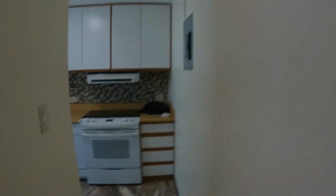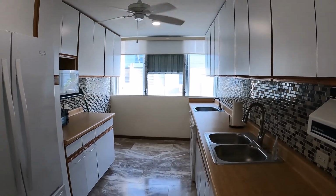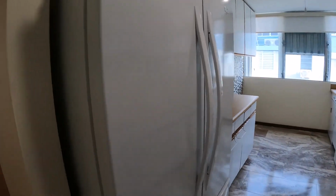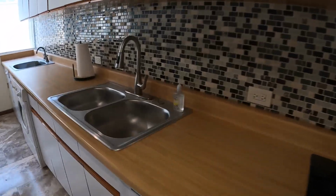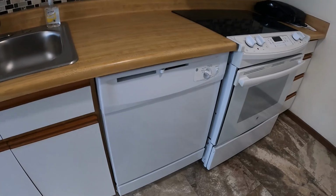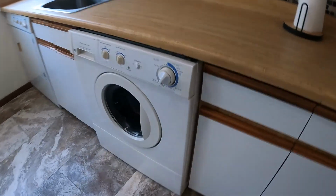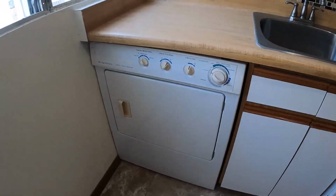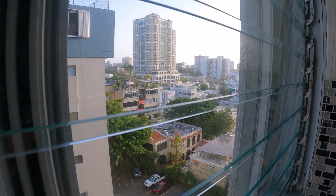And from here, we go right into the kitchen, a big long galley kitchen, good size actually. The appliances in here include a refrigerator. There's an electric stove, double sink, semi-fancy faucet. There's also a brand new dishwasher. And there's a washer and a dryer in the unit. And again, the same view we just saw looking out towards Supermax.